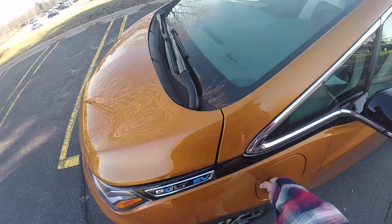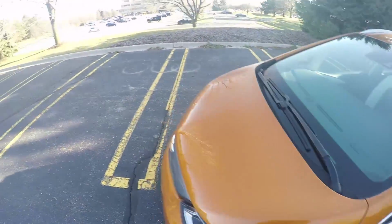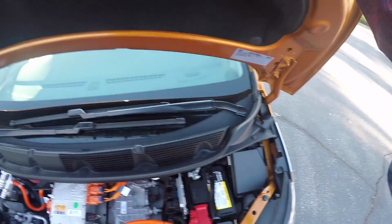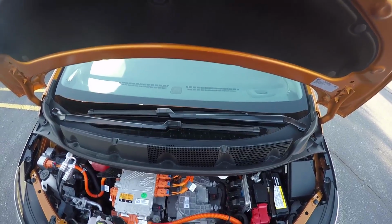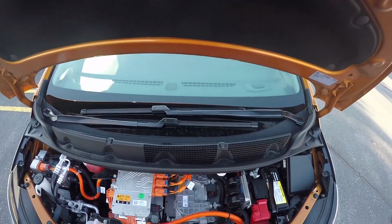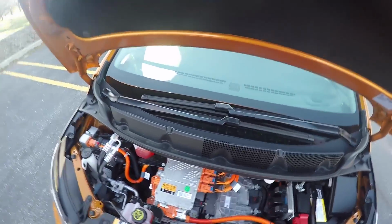Right here, charging port. So I'm an engine guy, so this is going to be a foreign world to me. Hey, we've got our AC Delco 12 volt battery. As I've said before, you still need that as a safeguard to energize and de-energize the high voltage battery, which is a whopping 60 kilowatt hours. So it's a big beefy battery in this thing.